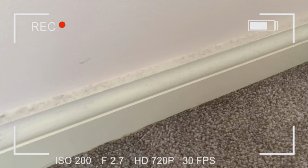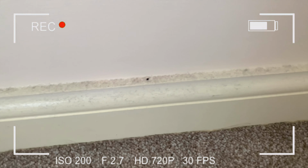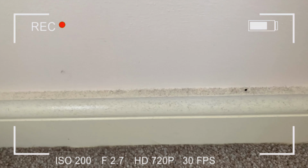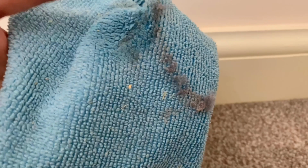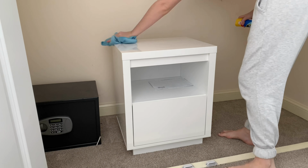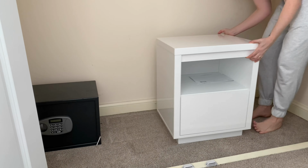So here's a little close-up of what it actually looks like in this wardrobe. I haven't actually been in and dusted it and hoovered it since we've moved in, I don't think. So it's definitely in need of a good dust over and a good hoover. So I thought this would be a great opportunity to move stuff out and actually give it a good clean before putting the rest of the clothes back in.